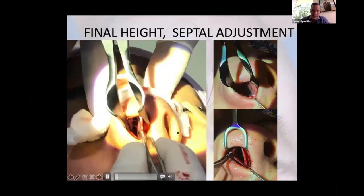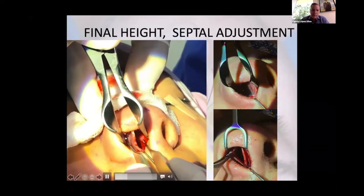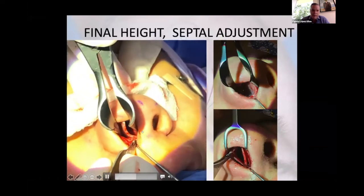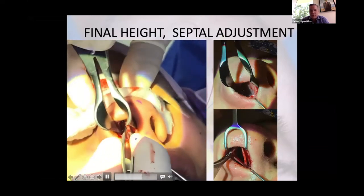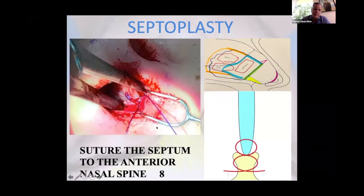When you're moving it, you have done your osteotomies, you mobilize and push down. So the septum won't fit. It bends, okay? So if you push it up, you can see how it makes like a spring action. So you have to take out whatever you need. You can see here, after you adjust the height, the septum is straight. After doing that, I suture it to the anterior nasal spine with a figure-eight stitch and make it double.